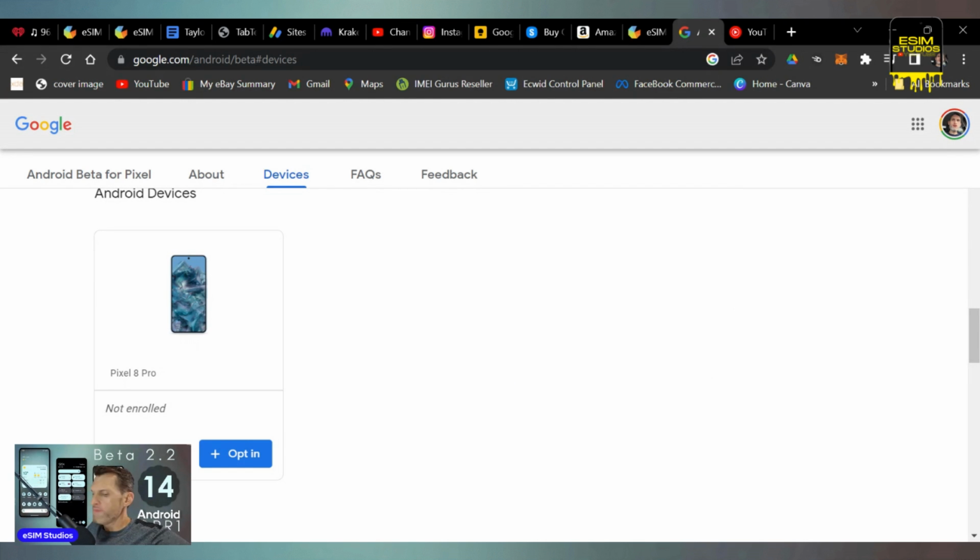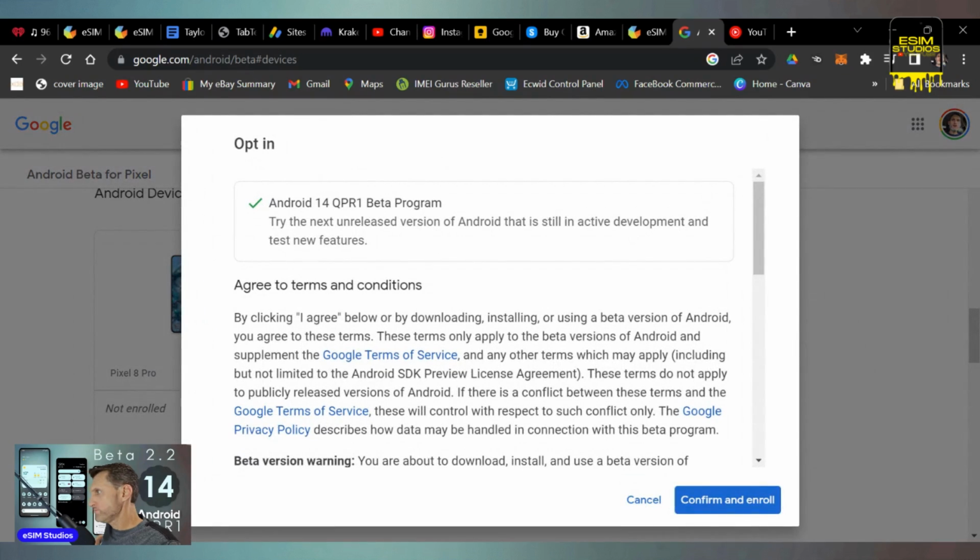Once you're enrolled, to unenroll and get out of the beta program, you'll come to the same website. You'll scroll down here, and instead of saying opt in, it'll say opt out. You simply click that to opt out. So go ahead and click this.